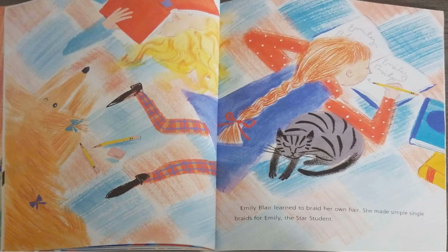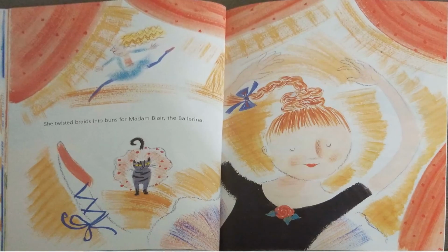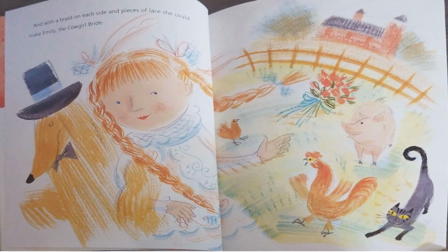Emily Blair learned to braid her own hair. She made simple single braids for Emily, the star student. She twisted braids into a bun for Madame Blair, the ballerina. And with a braid on each side and pieces of lace, she could make Emily, the cowgirl bride.